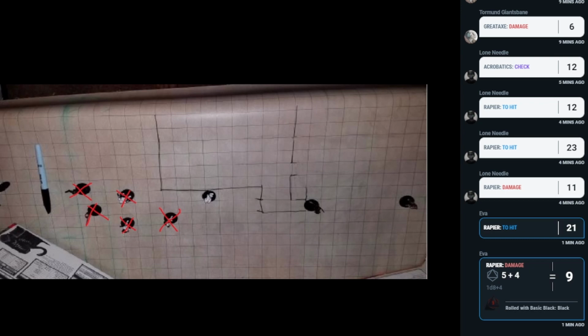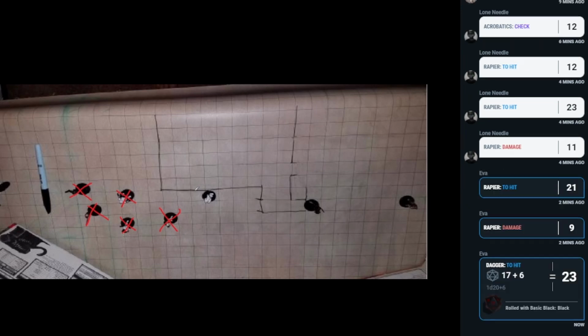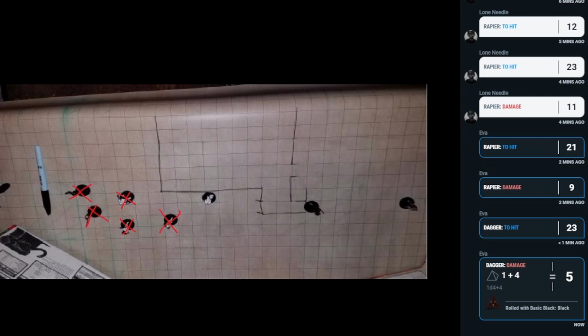Now I chase down the archer. Okay, and then happily skip. Yeah, skip. 1, 2, 3, 4, 5. Funny enough, you have enough movement to get right up on his ass. I dagger him. True. You can. 23 to hit. Damn. That hit. And then this is -4. So just 1 damage. Which is still enough. Is it really? Oh my god.